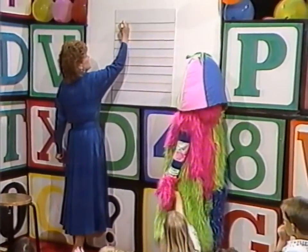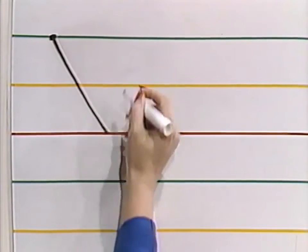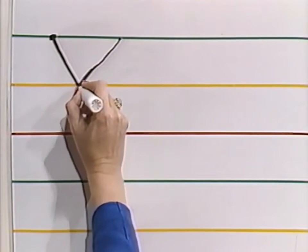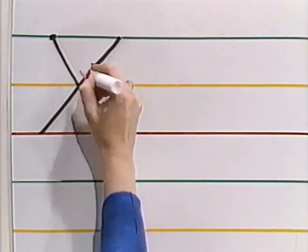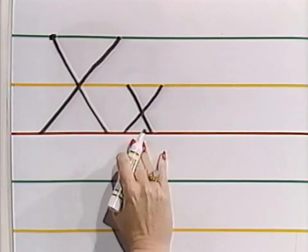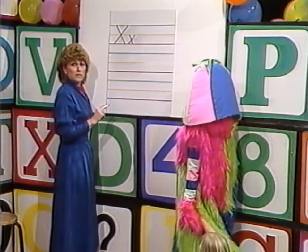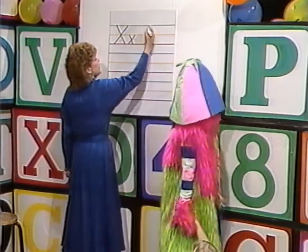To make an X is really easy. Start on the black dot, go lazy line down to the red, and you're going to have to cross it right in the center. Start back up on the green, go down to the red. Whoops. Now that's a big X. The little X is just like this. Watch. Big X, little X. X usually is on the end of a word, like box. Box. All right, now, Y.